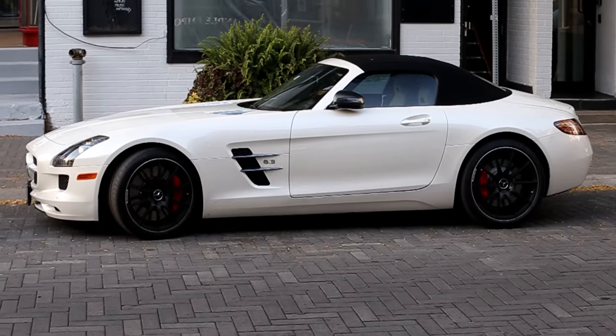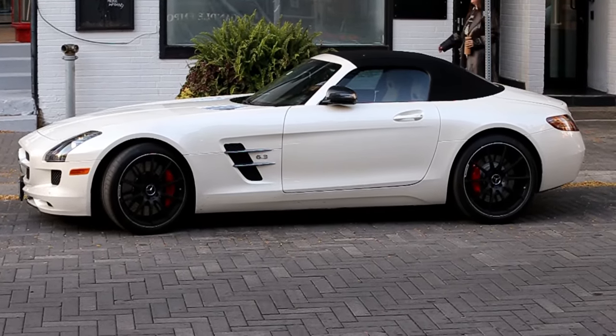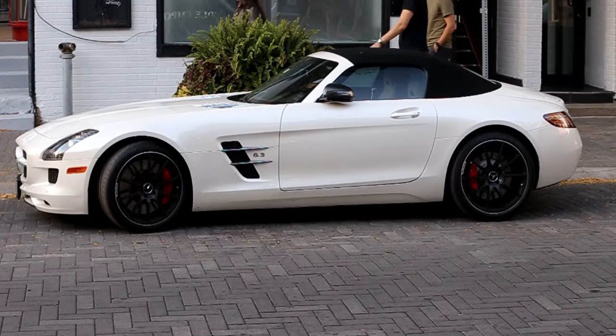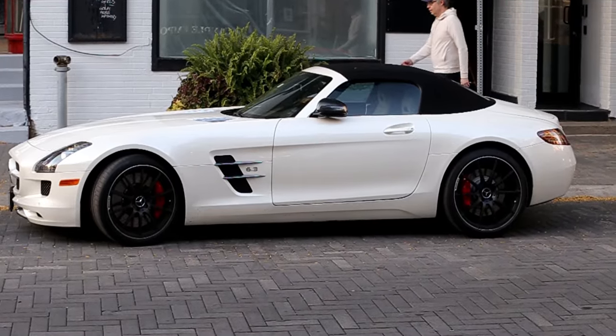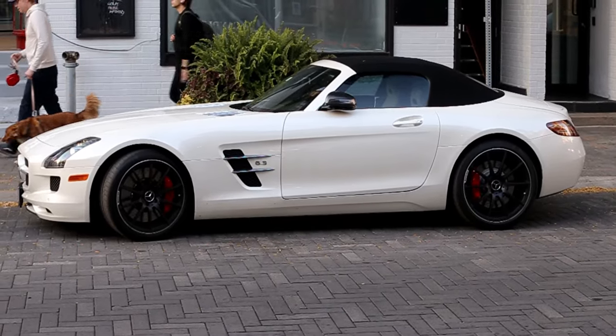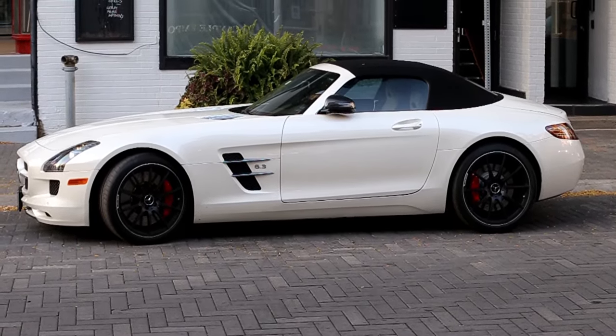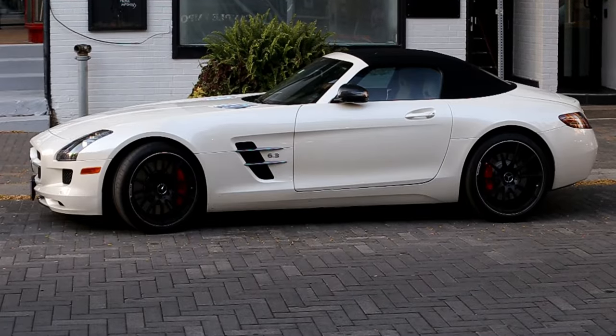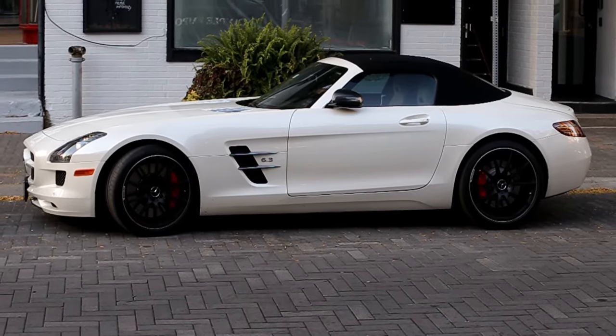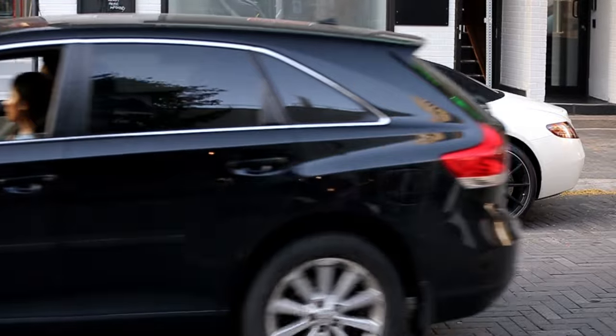Okay guys, second car is pretty damn sick. We've seen this before, white SLS Roadster, fully, completely, highly spec'd. This thing is incredible. I've always loved the SLS. Roadsters, I'm more of a coupe guy because of the gullwing doors, but the SLS Roadster is still just as beautiful. I love these cars.